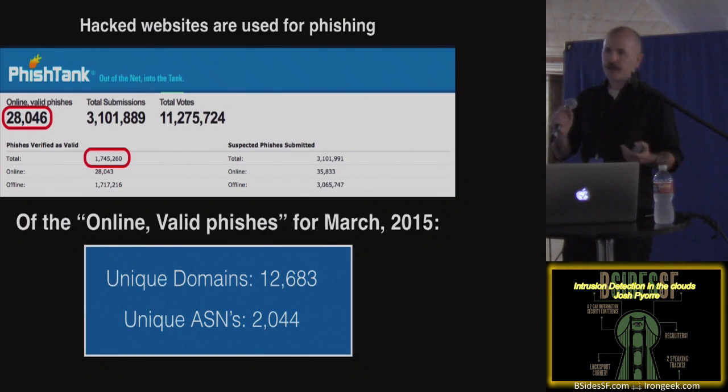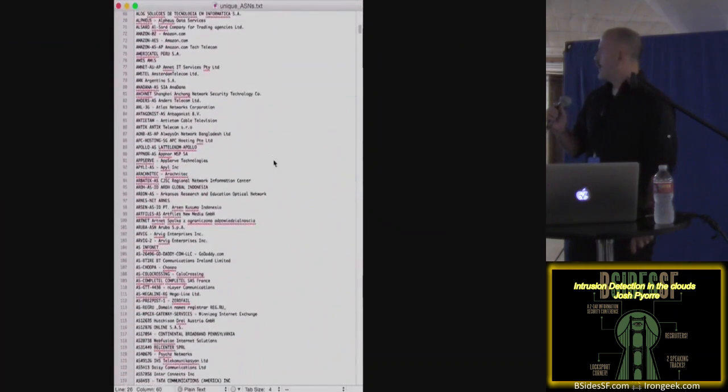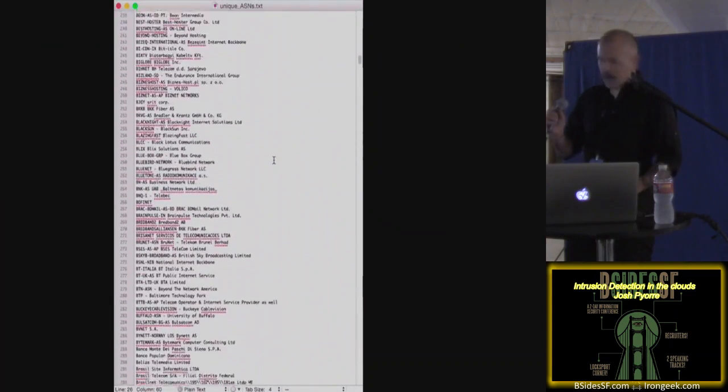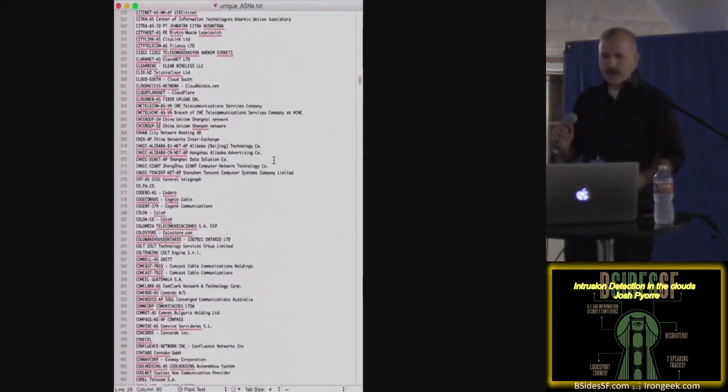I tried to do a little research to see if I could attribute those ASNs to free hosting providers and compromised providers, potentially compromised, or actually purchased domain names for more targeted phishing, but that was a little bit more work than I was able to do. But this is just a list of all the ASNs involved. I'm just kind of scrolling through it. It's not that exciting to see, but I hope to one day be able to put that into some kind of beautiful graph or something.